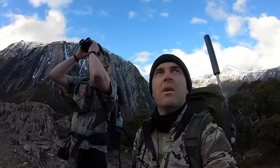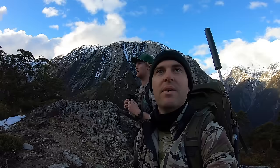So we're just going to shoot up the hill here and have a glass and a little bit of a look around. It might rain tomorrow and then we've got 3 or 4 days of really good weather, so come for a walk. We're just having a quick glass from camp here and Chris can see tahr marks in the snow just above camp here, so early signs look good.